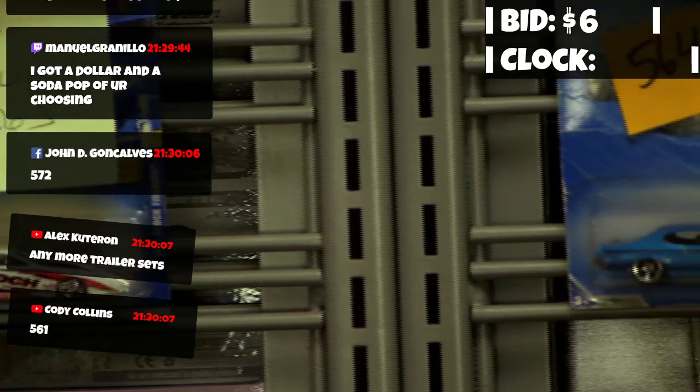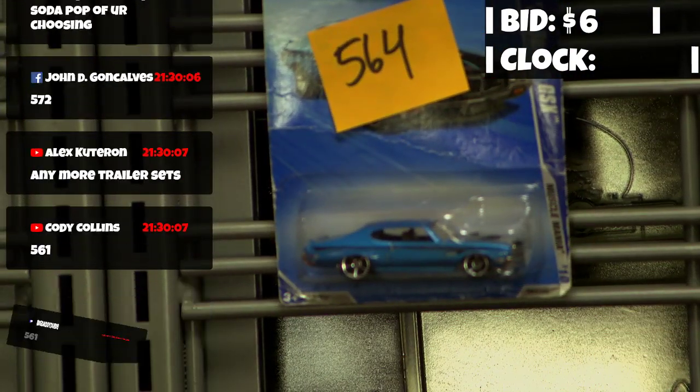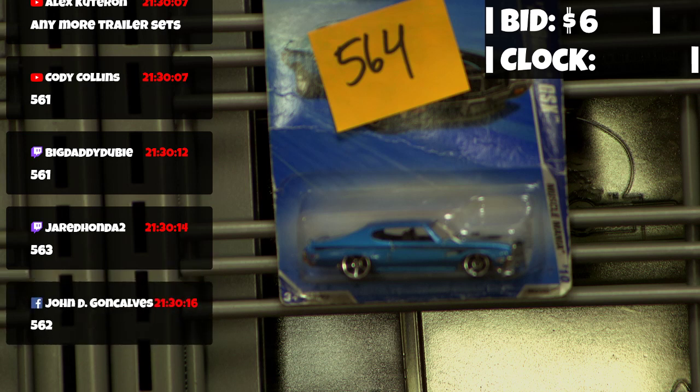Here comes the next one. Check it out. 561, Cody Collins just laid in 561. All right, Jared Honda has 563. John G has 562. Hang on, let me put 562 up there. I think I got it right. They got it right, John G.